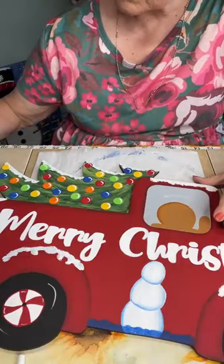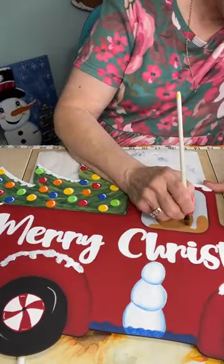Look at the difference that shading makes. I just love it every time. The difference that it makes.